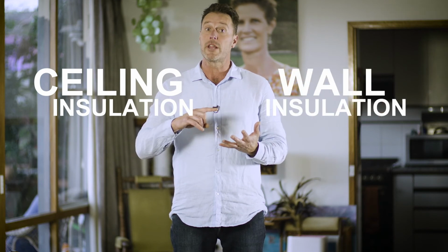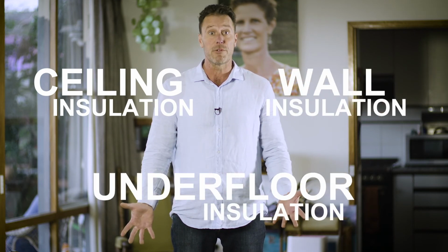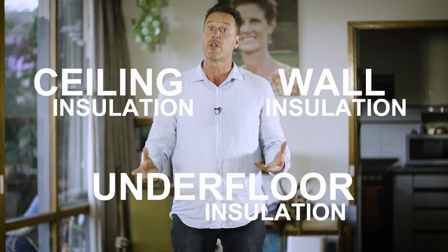insulation, consider upgrading your wall insulation, and if you've got timber floorboards, investigate the possibility of subfloor insulation. So if a warmer, cooler, quieter home appeals to you, fill those gaps.